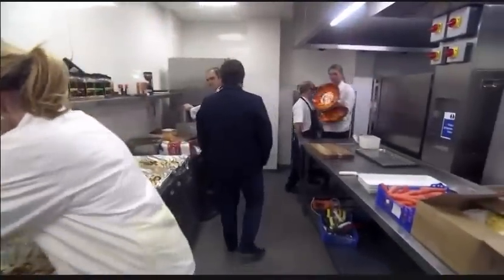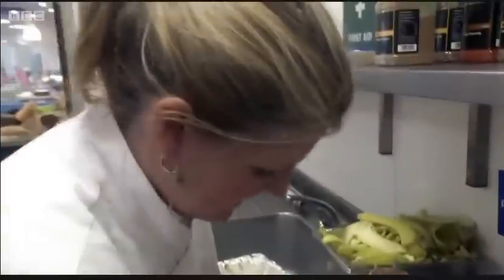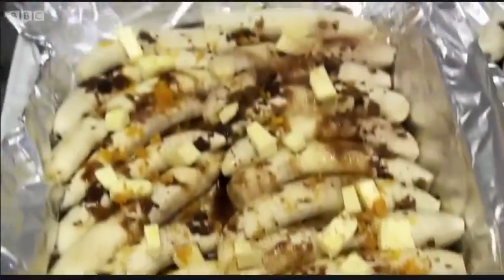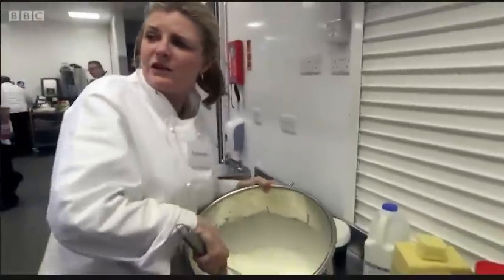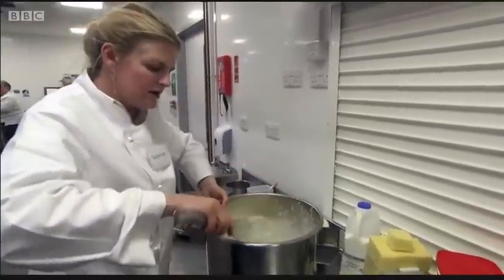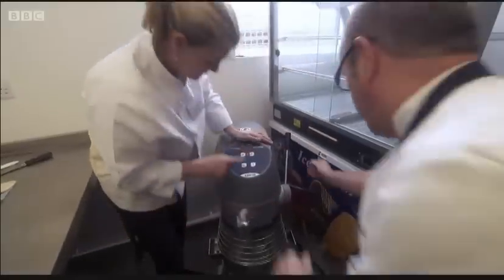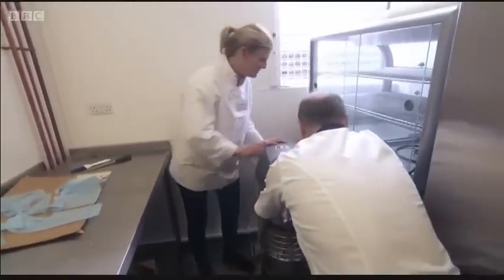Chefs, you've got 45 minutes now to service. On the other team, Susanna has come up with a solution to the banana issue. There's a lot of cream to whip. Do you want to use the machine? You have a machine? Yeah. I think it needs to go to 0 first, and then you press that. It's not going to 0, is it? It's not working. Oh, my God.